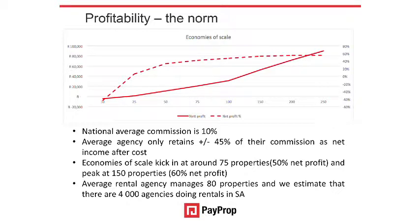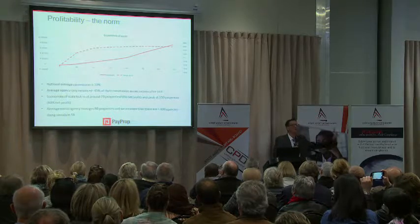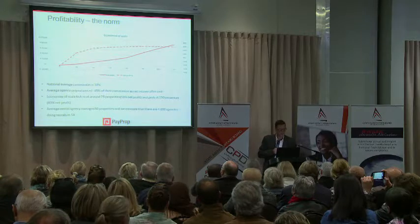When we look at portfolio sizes, the average agency in South Africa manages about 80 properties. That's the norm. There are about 4,000 agencies that do rentals in the country out of the 8,500 registered estate agents at the moment. Interestingly, for every one rental that's managed by an estate agent, there are 2 rentals that are not managed by an estate agent. So there's still a lot of scope in the market for convincing landlords that a managed rental option is a smart idea to go with. So there's still a lot of space.